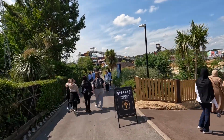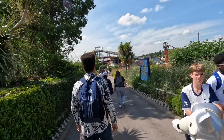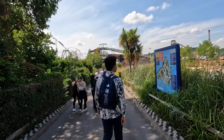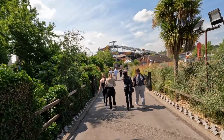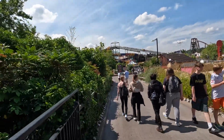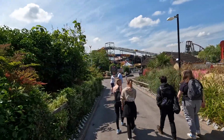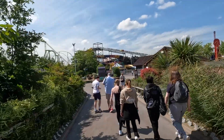It was closed for a couple of weeks, reopened on the 12th of June, and since then has had a pretty successful operating period, with the exception of this past Saturday, where I think it opened for about 2 hours and then was closed for the rest of the day. So let's hope that today is going to be much more successful than that. And of course, speaking of the US trip, if you've not seen those vlogs, 4 different parks across 4 different states. Check those out if you've not already done so.